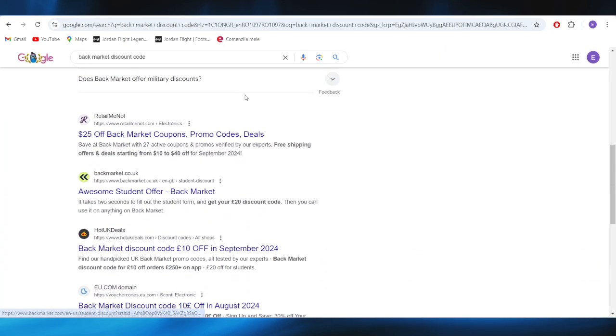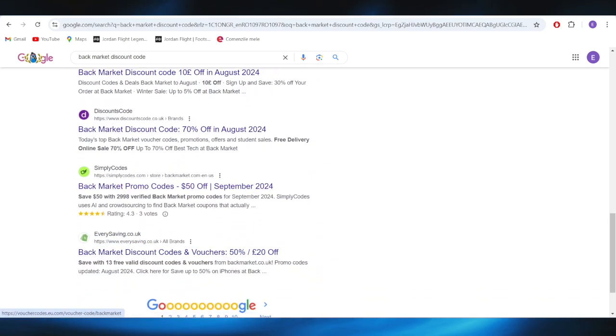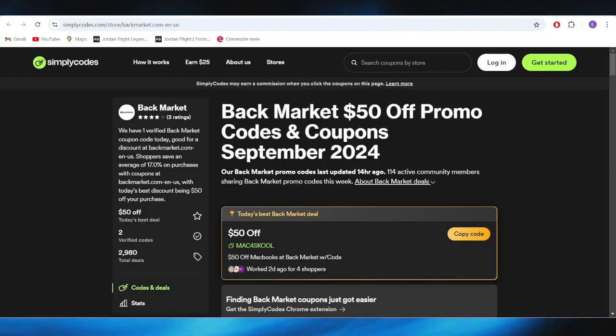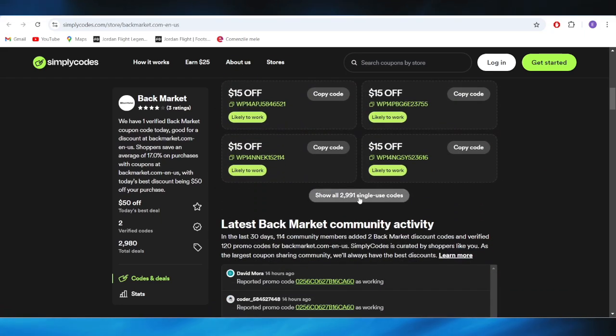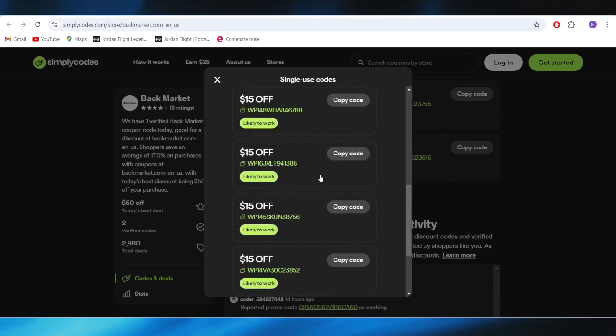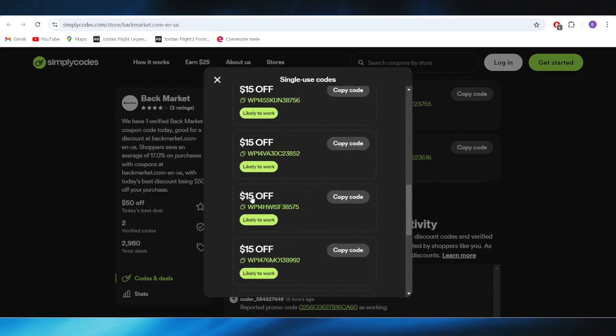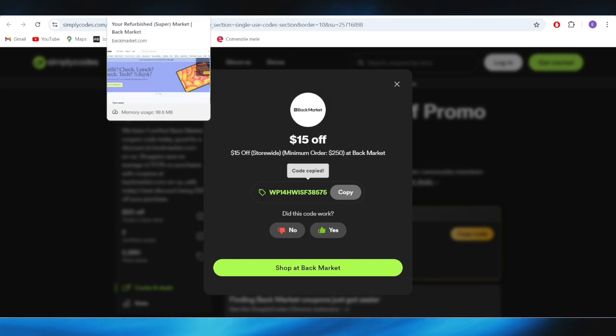Also, going back to our main search right here, if I scroll down a little bit, we have another website which is called simplycodes.com. If you open it, you see right here that there is a list with other promo codes that you can use for discounts. For example, if you want to get, let's say, this one with $15 off discount, all you have to do is just select copy code right here. And this is the discount code that you can copy and apply on your next purchase in order to get the discount.